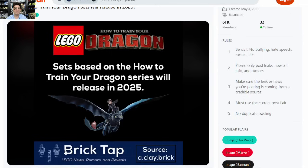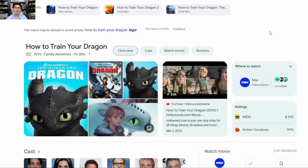And another interesting leak from BrickTap is that some sets based on How to Train Your Dragon will be coming out in 2025. Some of these one-off movie theme sets like Minions and Up, they don't excite me too much, but because we're talking dragons and Ninjago dragons have done really well, I'm curious. Some of these sets could be pretty good. And just to show, the movie itself did really well, is extremely popular, an 8.1 on IMDb and a 99% on Rotten Tomatoes.